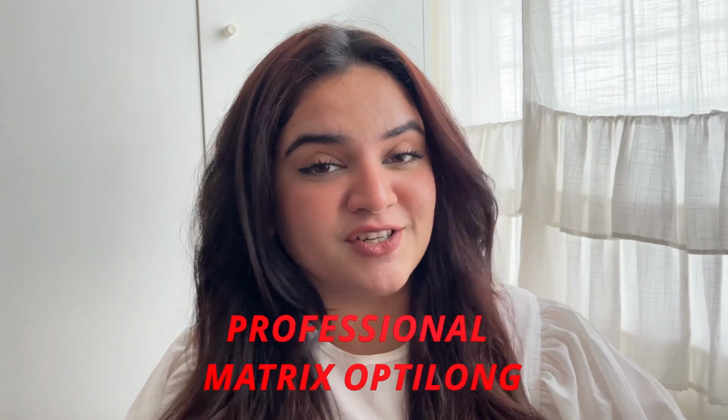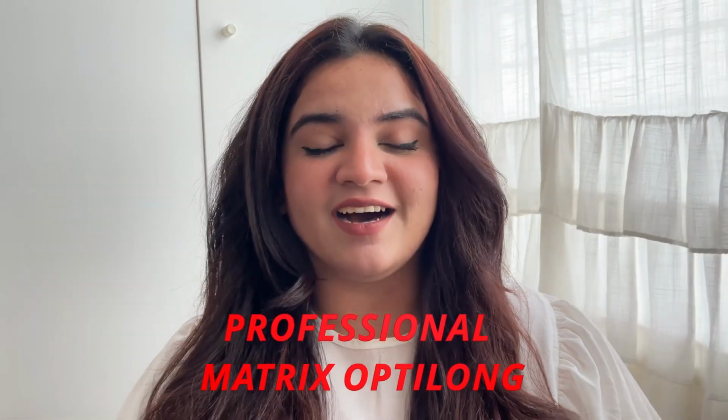So whenever we have split ends on our hair, what is the first thought that you get? Let's just trim our hair. But I have a solution to that, because you don't need to trim your hair anymore. The range that I'm going to talk about today is the Professional Matrix Optilong Range. Now this range is really good, especially curated and specially made for the needs of long hair. So you know that I have long hair, and it becomes a task to take care of long hair, to take care of the split ends.